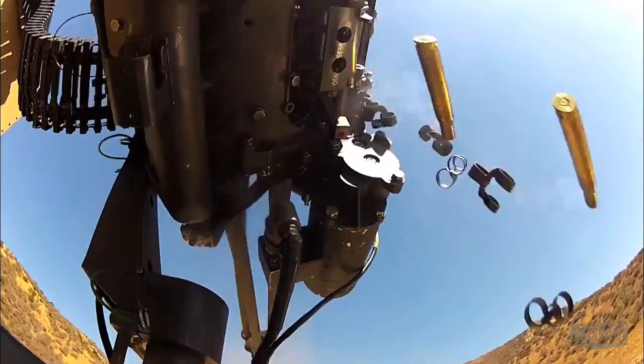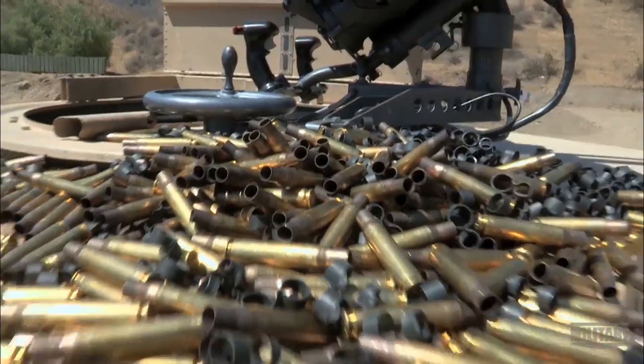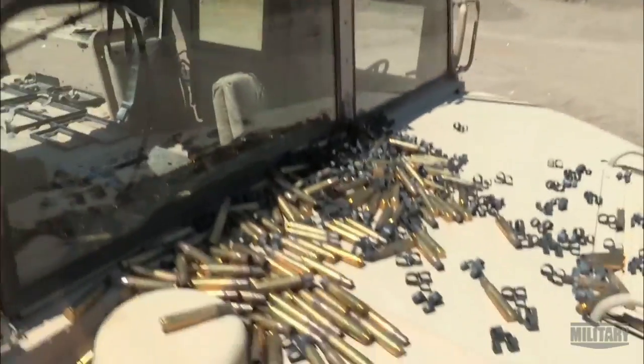The GAU-19 has got to be one of the most reliable crew-served weapons out there today. You can fire this weapon 35,000 rounds before you even have to worry about the first maintenance cycle.